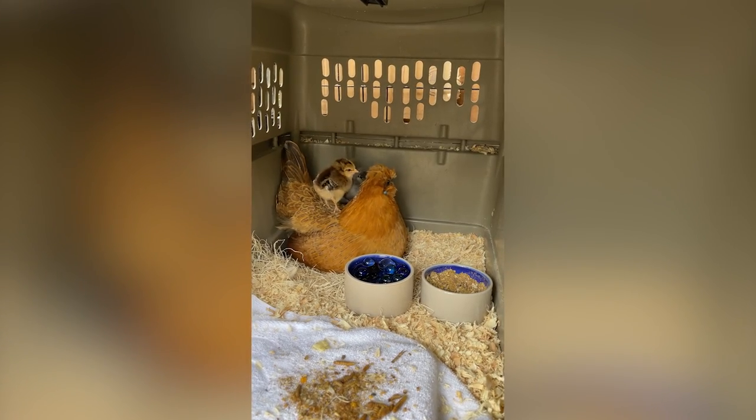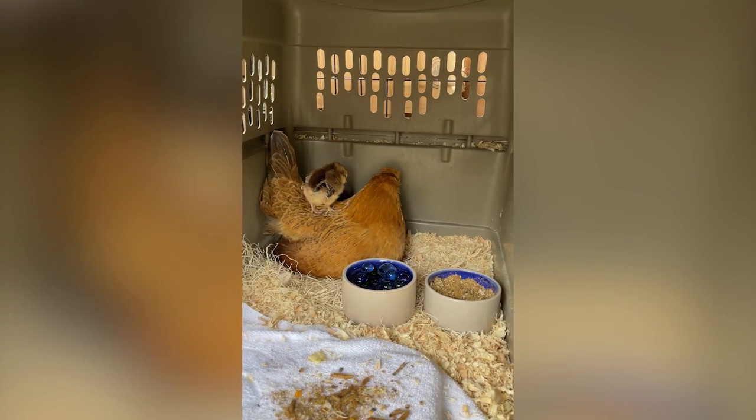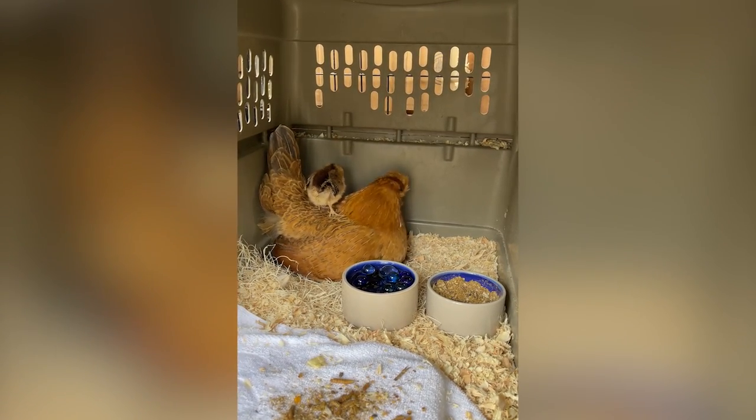And it's actually really neat. When you first do it, a friend of mine told me about it. He was like, just wait until she makes that little trilling sound. And I was like, okay. And then she did. And I was like, oh my gosh, this is adorable.